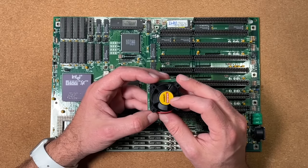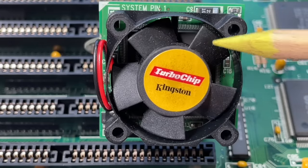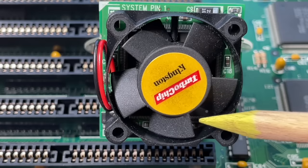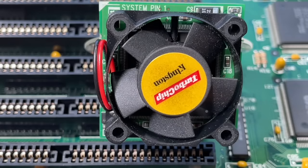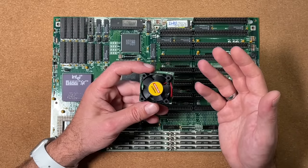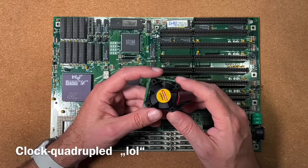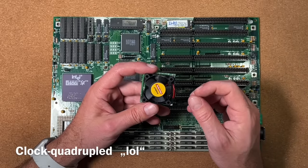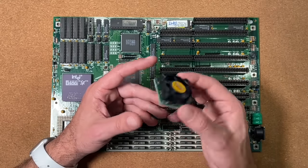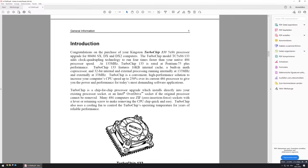But with just a fan glued on the chip without a heatsink, I assume that this version of the CPU is not producing so much heat at this high clock speed. Yeah, 133 MHz clock quadrupled. What is this strange word? It's hard for me to pronounce as an Austrian. 133 MHz clock quadrupled, 16 kilobytes level 1 cache and a decent floating point unit should kick our mainboard here to the limits.